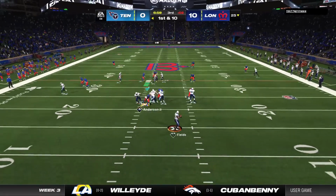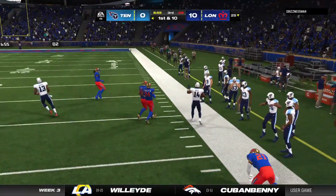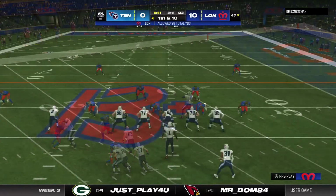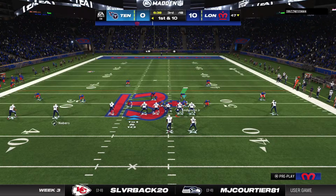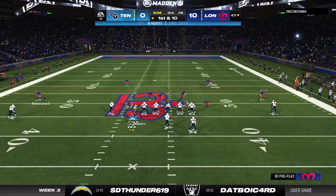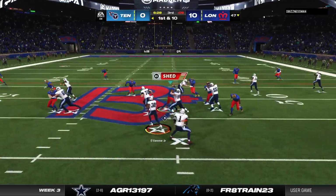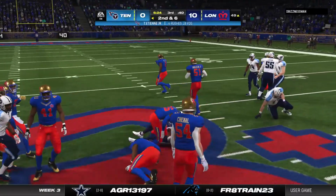On 1st and 10, here's Fields. That's complete. It's Neighbors. And he'll be out of bounds, but able to get it up past the 45. A well-executed 22-yard gain. They'll send a receiver here in motion right. On 1st and 10, it's Etienne, and he'll manage to pick up about 4.